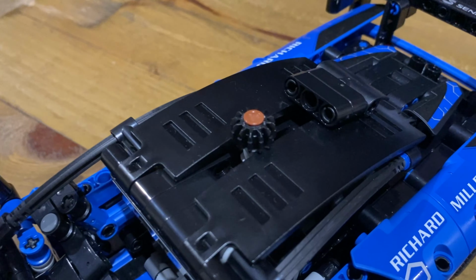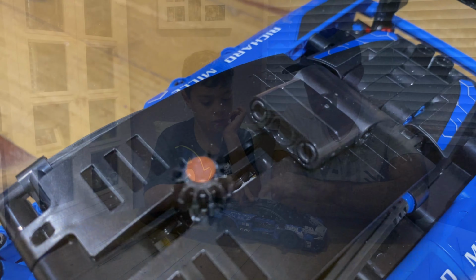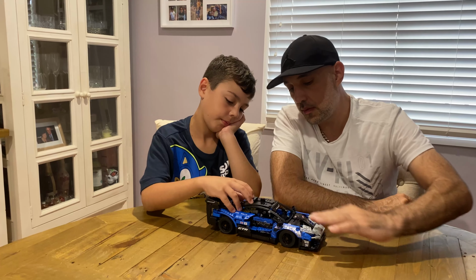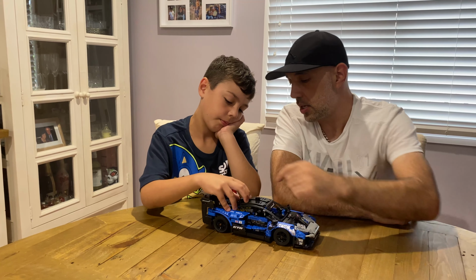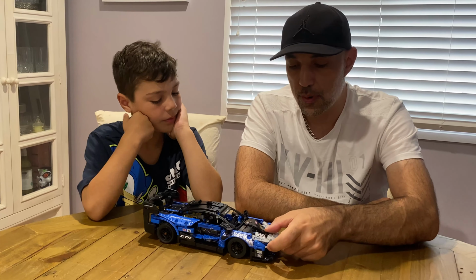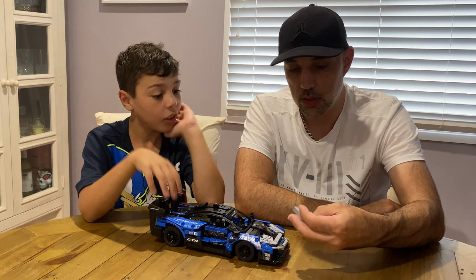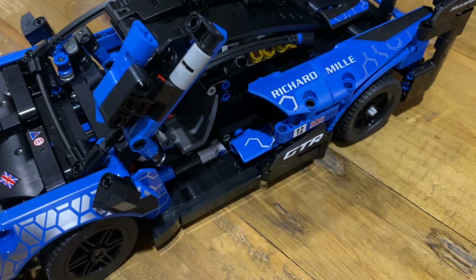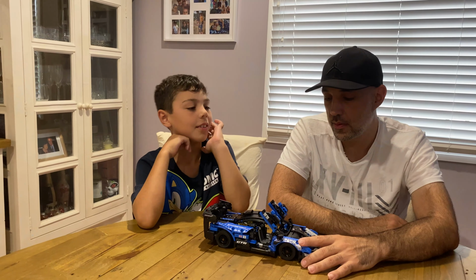What is this thing meant to be? The engine's right in the back, so it's mid-engine. That would be the air flowing over the car, going in there and then down into the engine. The bonnet doesn't open, or the frunk. The doors are scissor doors. They go literally on top of the roof.